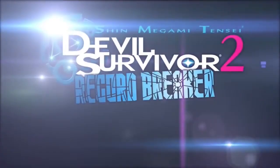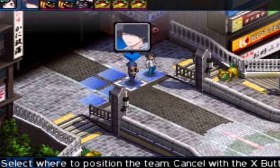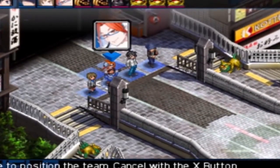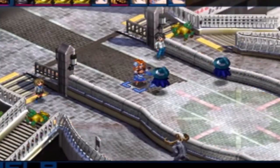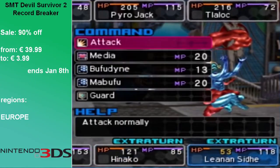Moving on to Devil Survivor 2 Record Breaker. This is an enhanced remaster of the DS original, and much like its predecessor, it mixes things up a bit by presenting the encounters in a grid-based tactical RPG style, but the combats themselves are regular turn-based. It's an interesting mix of features, I gotta say. It also has a very dark and interesting story. Great game. It's now 90% off, going for $3.99. Quite a bargain.